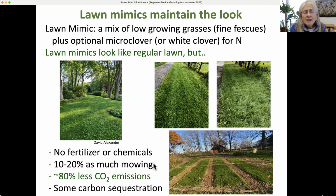There's only 10 to 20% as much mowing. If you want to keep it looking like this, maybe 30% as much mowing as regular lawn. But this is up to, if you have 20% as much mowing, you have 80% less carbon dioxide emissions. So you're reducing your climate impact considerably.